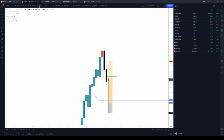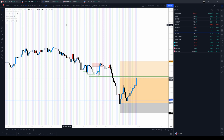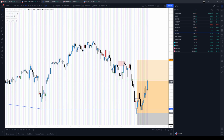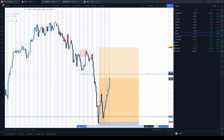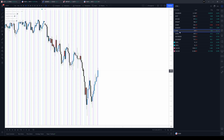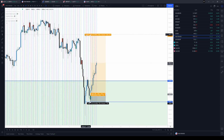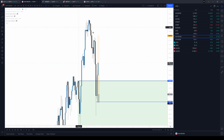Weekly. H4 again. We will see. I think something might happen during the New York session, and I'll be expecting some crazy movement during the New York session. So let's see what will happen, right? Same thing applies to this one, and same thing applies to the NAS. Okay, so we'll be watching them. If you do trade them, you watch them for the New York session.